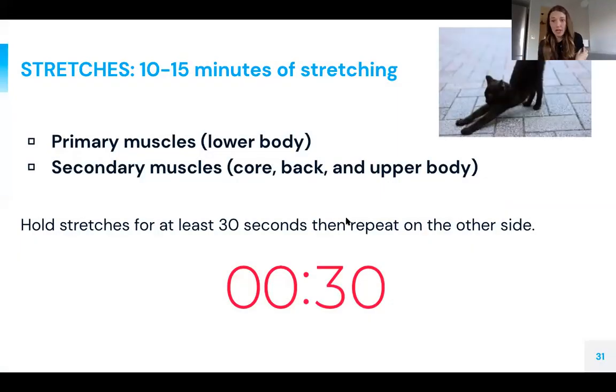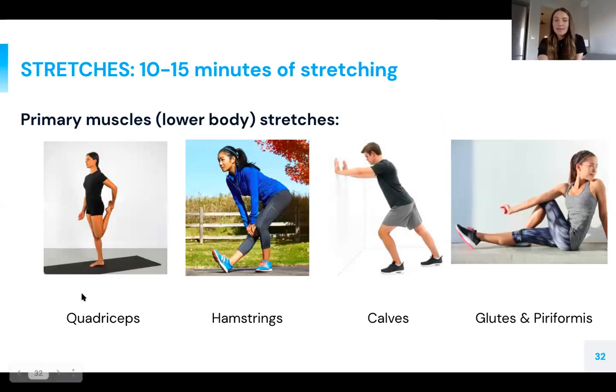Then stretching. So stretching for about 10 to 15 minutes. You want to make sure that you're working both primary muscles, so the lower body ones, and the secondary muscles, so the core, back, and the upper body. You want to hold stretches for at least 30 seconds, then repeat on the other side. So I've got some good ones here. I've got some very simple stretches here. So hitting the quadriceps, the hamstrings, the calves, and the glutes and the piriformis are really important to do.